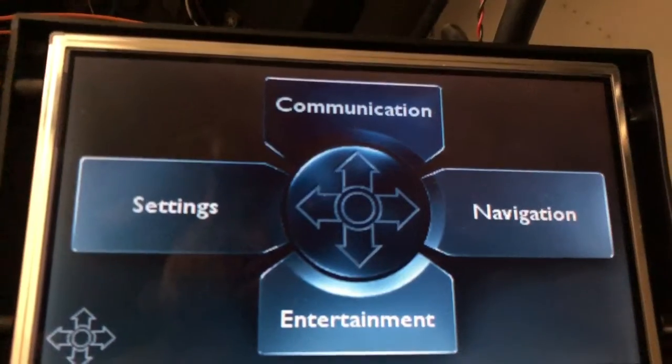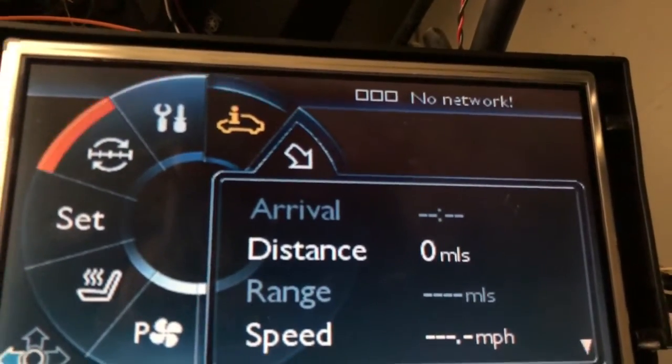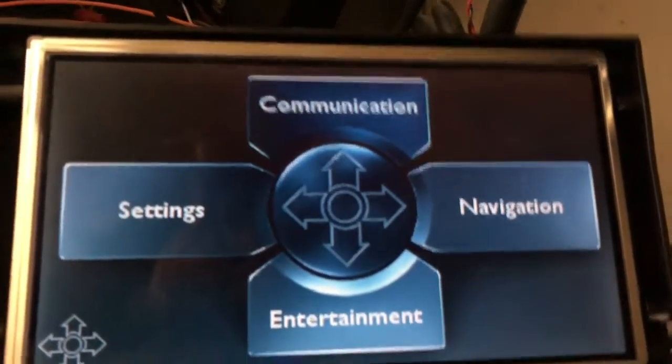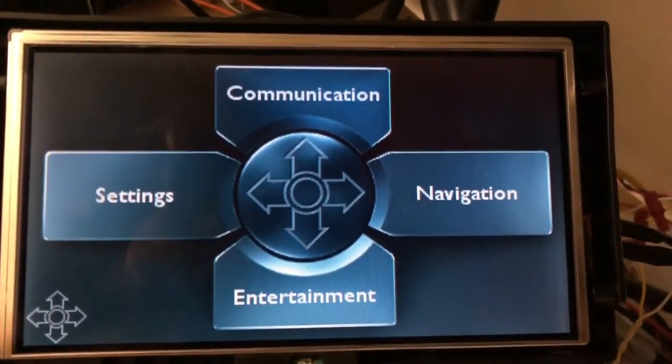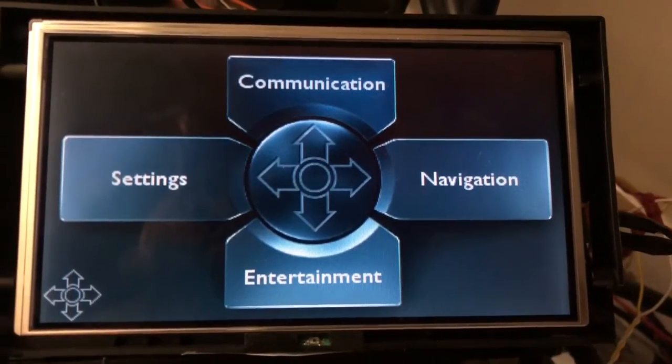Navigation screen is missing because the navigation module is not connected. Settings working too. So you can see everything works. The main screen looks pretty nice and bright. You can make it brighter, but I don't think there's any point. So that's about it. Like I said, everything works.